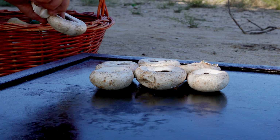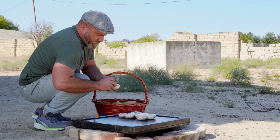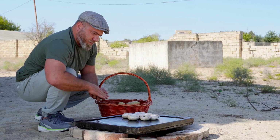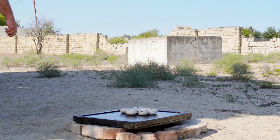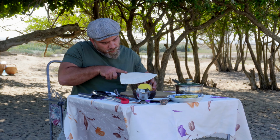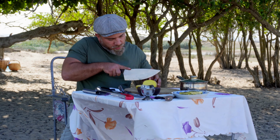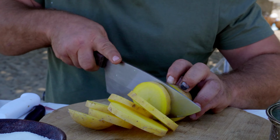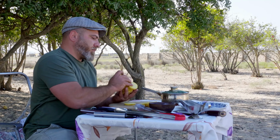For the side, I'll keep it simple yet perfect. Roasted potatoes and mushrooms. These humble ingredients won't steal the spotlight from the steak, but they'll provide a rich, earthy backdrop to enhance its flavors. Did you know potatoes were once called earth apples in many European languages? And mushrooms? They've been prized since ancient Rome for their umami magic. Sometimes simplicity is sophistication.